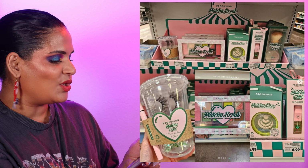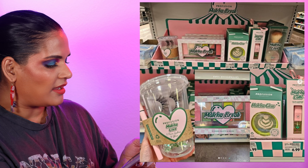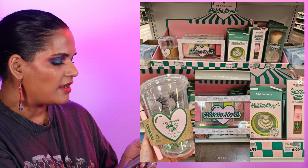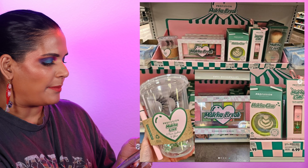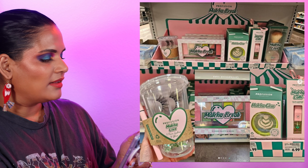Anyway, they have a new Matcha Break collection. So they've got a color changing lip and cheek tint. We've got a Matcha Glow highlighter, lashes, 10 shade palette with brush, and the brush and correcting powder. So this is super cute.